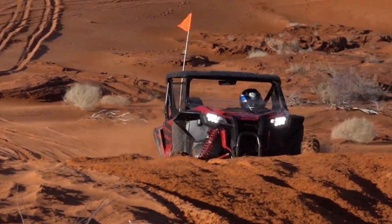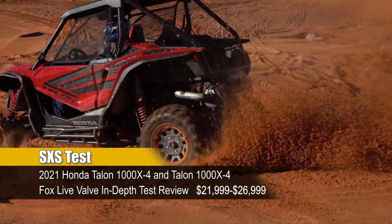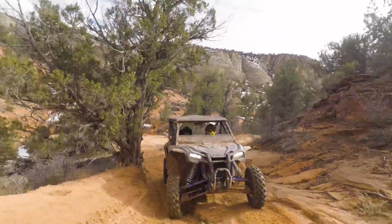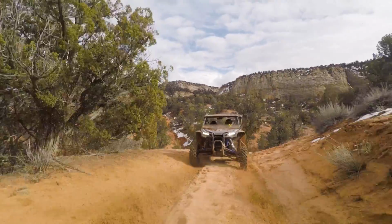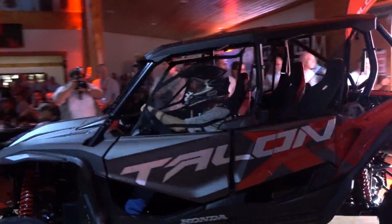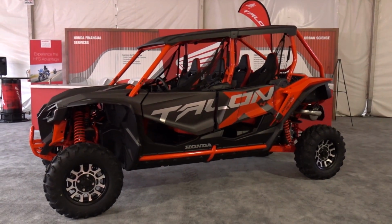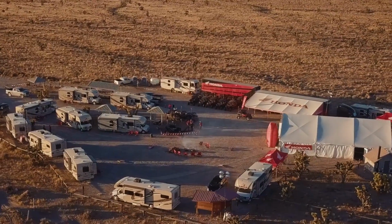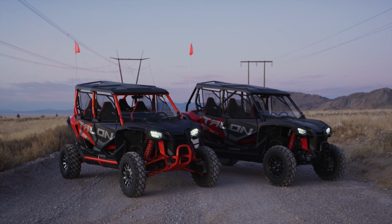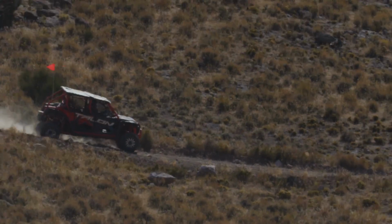Following the launch of the highly anticipated 68.4-inch wide Talon 1000R and 64-inch wide Talon 1000X in 2019, Honda was back at it again a few months later, releasing two 4-seat models, the 2020 Talon 1000X-4 and Talon 1000X-4 Fox Live Valve. CT Racing Engines owner Alan Knowles drove both versions of the Talon 4 at Honda's press launch last year, and has since been doing ongoing testing on the X4 Fox Live Valve on the West Coast.